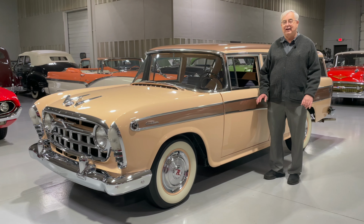Now, if you happen to get tired in this particular car, it does have another specialty option that not every one of these cars had. It is called the reclining Airliner seat. You could actually sleep in your car.